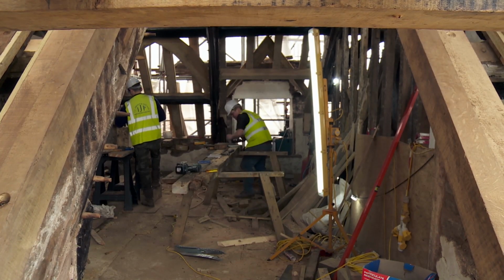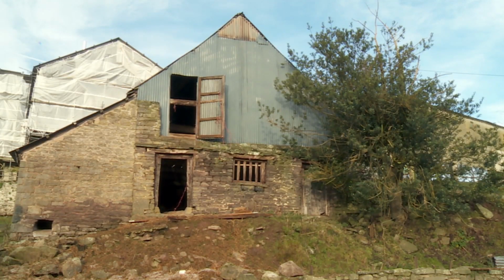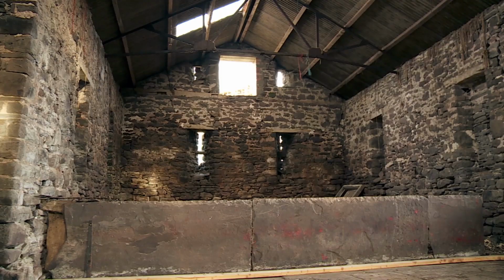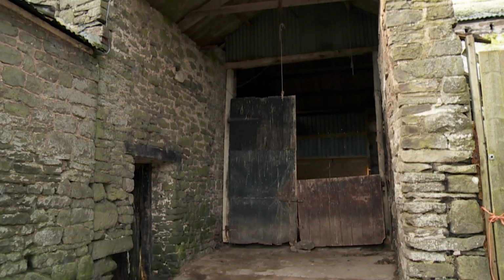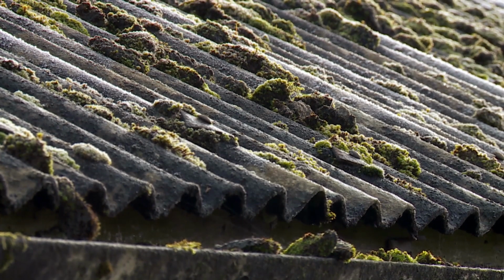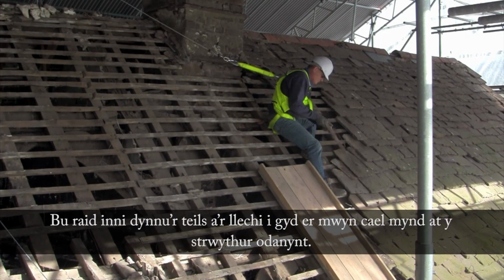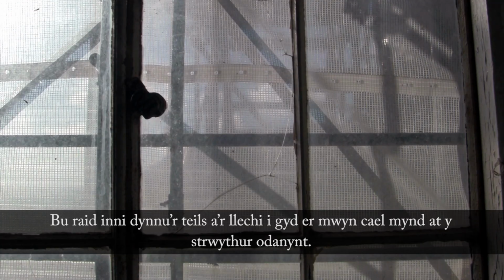But the other buildings around the site, the Beast House is listed Grade 2 and has been used as an agricultural building all its life. And likewise, the cow shed and the threshing barn, they are agricultural buildings. So although we'll conservatively repair them, we won't necessarily put back historic roofing materials. The tiles from all the roofs had to be stripped in order to gain access to the structure.